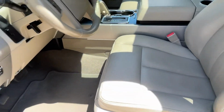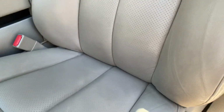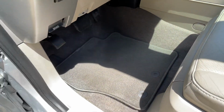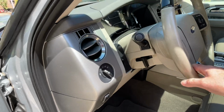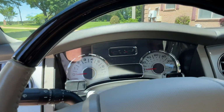And look at these seats. Oh, there's a lot of sunshine, but the leather's in really good shape. No tears. Very nice. Even the original mats are just like new. It's got the adjustable power pedals. Got your automatic headlights, tilt steering. These drive so good, very comfortable and quiet.